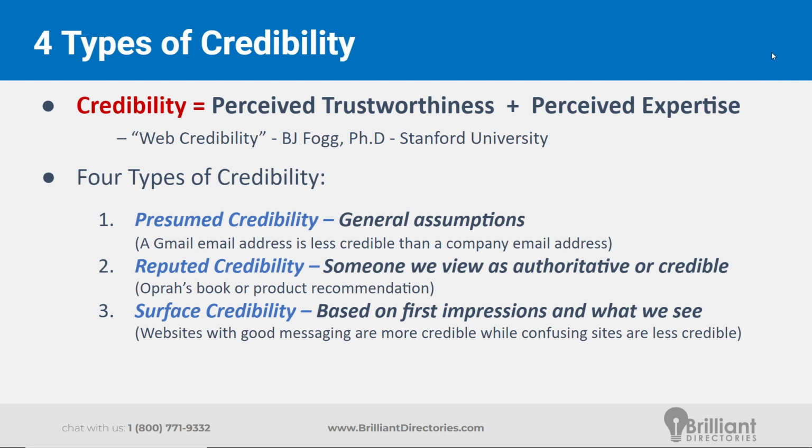This is simply just based on our first impressions of interacting with, in this case, our website. So a website with good messaging, good organization, high quality images, that's going to appear to be a lot more credible than a confusing, disorganized site with low quality images.